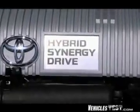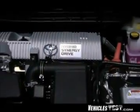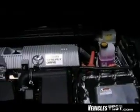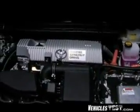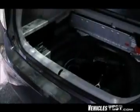Now let's take a good look at this hybrid Synergy drive, which is 90% newly developed in the Gen 3 version. Up forward under the hood, you find the compact 1.8-liter four-cycle engine. This is the first Toyota power plant that requires no belts under the hood for better fuel economy and less potential maintenance. In the rear trunk area just ahead of the spare tire, you'll find the big nickel metal hydride battery for electric drive operation. This puts out 80 horsepower and 153 pound-feet of torque.